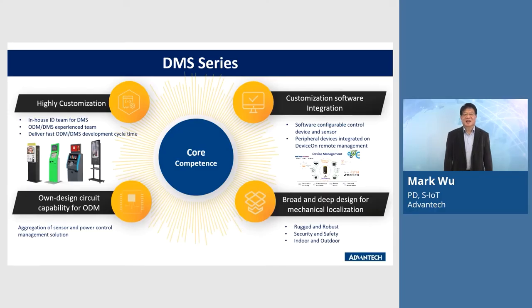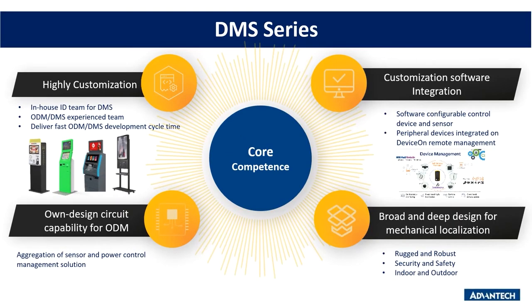The last topic I'd like to present and share is the DMS capability of the UTK series and what core competence we have in the market. There are four aspects of the core competence. Highly customization: we can provide in-house ID and engineering service for customers, so we can fast deliver products, shorten development cycle time, as well as guarantee the quality of products.